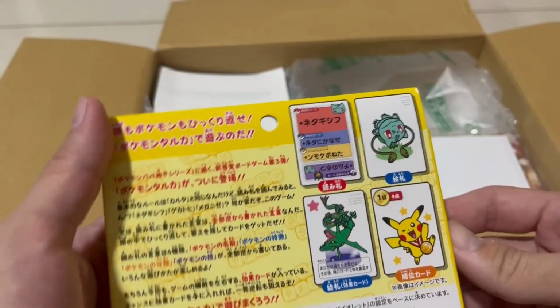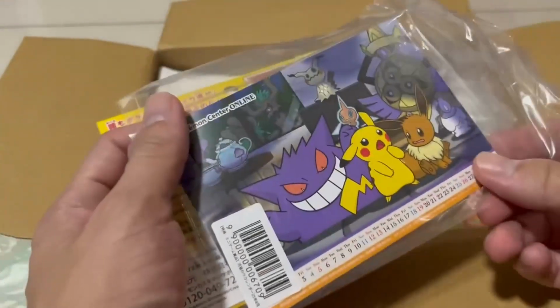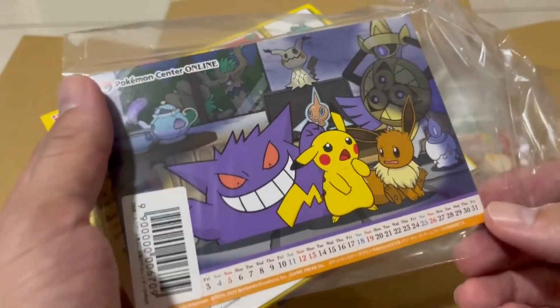I'm gonna open it up very soon, maybe when my kids are free, then we can open it together.